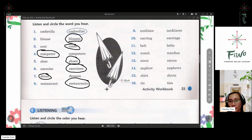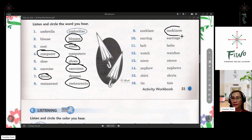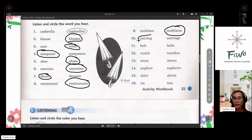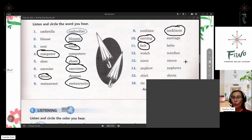Nine. Necklaces. Okay, plural. Ten. Earring. What's number 10? Earring. Singular. 11. Belt. Singular. 12. Watches. What's number 12? Watch. Okay, watches.